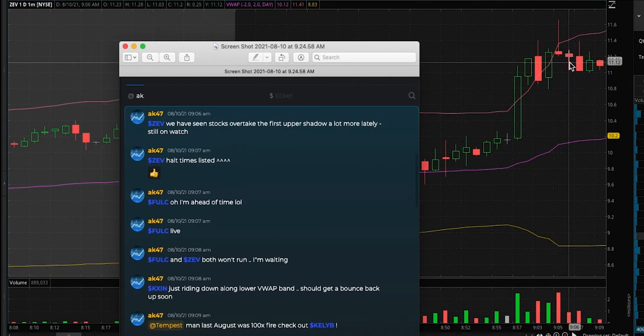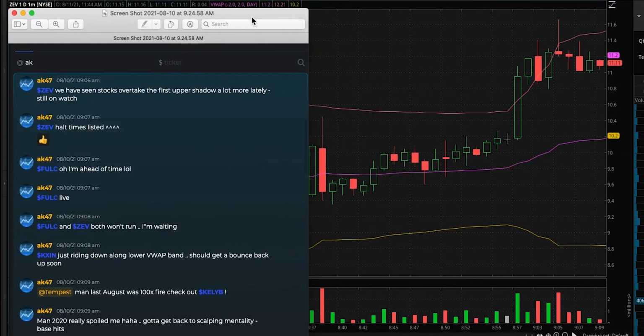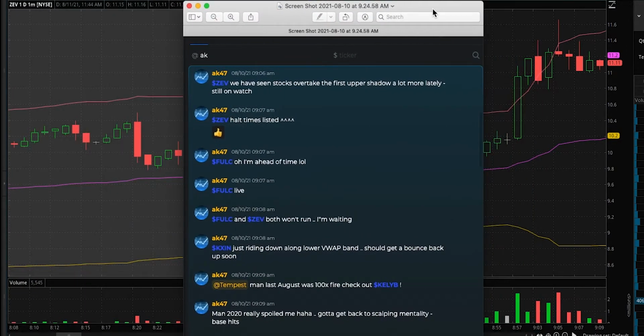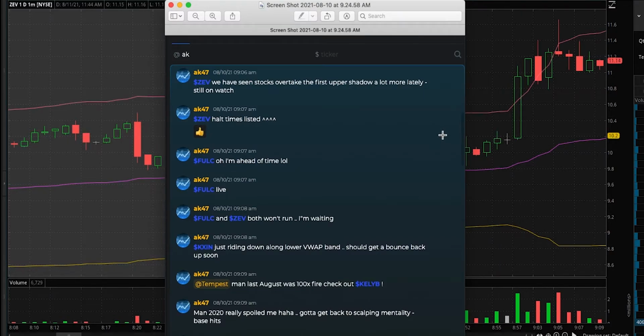So right here in this candle, after the upper shadow, you can see at 9:06, I'm alerting. We have seen stocks overtake the upper shadow a lot more lately. In 2020, a lot more times, the rulebook's out the way. It's just crazy how stocks are moving at their own discretion, essentially. Usually when traders see these upper shadows, they run away from that huge red candle. Lately, traders are just kind of saying, no, we can still do this. We can still push this, right?